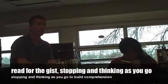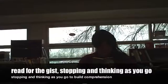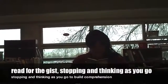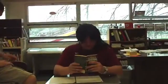Another thing that BrainyWig will do, it'll help the readers read for the gist. And they can do this by stopping and thinking about the information as they go so they can build their comprehension. Let's check it out. Now that I'm reading this nonfiction material, I think I will stop occasionally and think about what I'm learning. I need to add all this new material together in my mind so it makes sense. BrainyWig, still rocking it. So, he's able to read for the gist because he stops and he thinks. It's a pretty simple thing to do, but BrainyWig will make sure you do that.